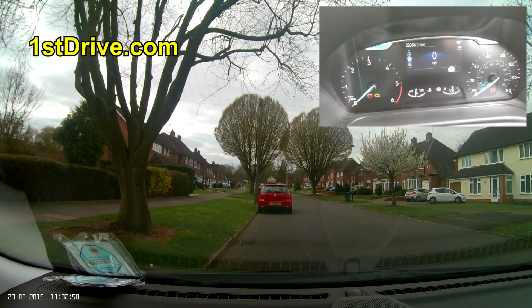Hi everyone, so it's been announced that from the year 2022 all new cars in Europe will have speed limiters fitted to them. So what is a speed limiter, what does it do, and is this a good or a bad idea? Well, I'm going to talk through what a speed limiter is, and I'm going to go for a drive and show you, because I've got one in my car.